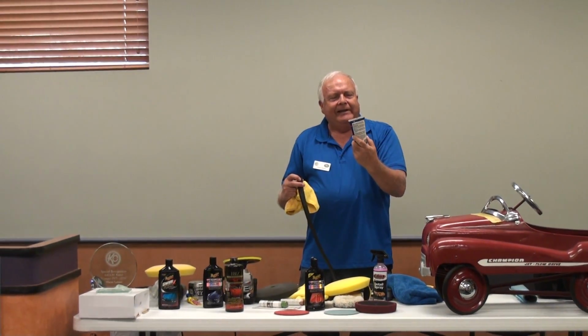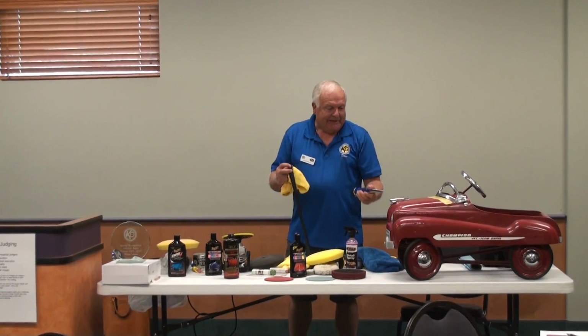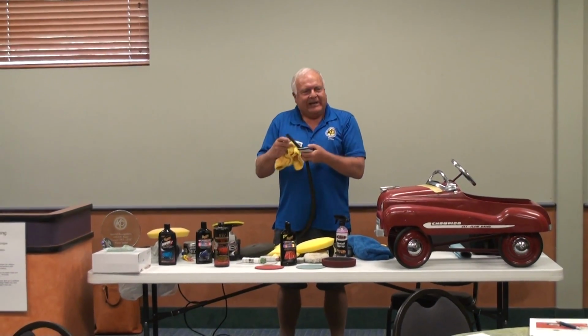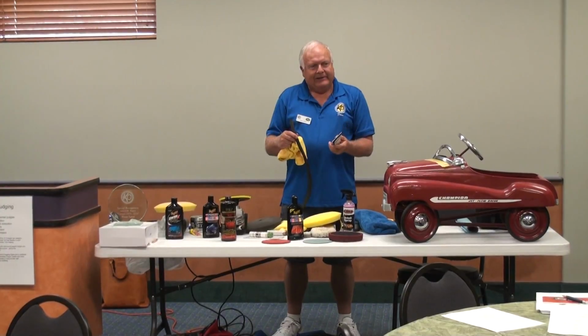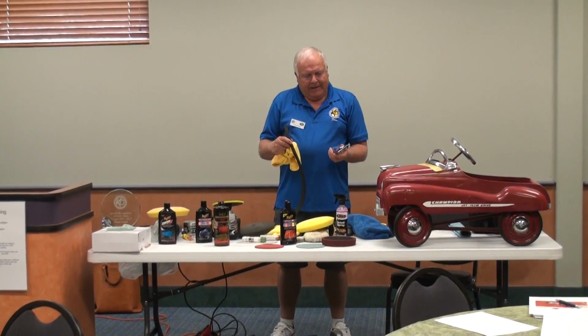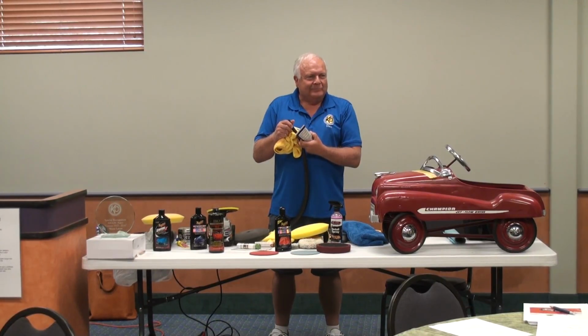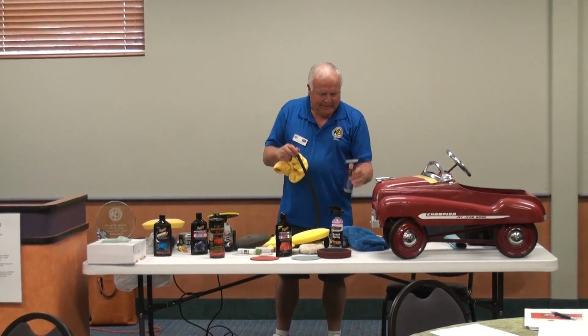S-I-L-G-L-Y-D-E. But it's the best stuff I've ever seen to restore that. In the wintertime, sometimes it'll stick, and this completely eliminates it. And I've seen this actually rub through paint. With this Silglide, it doesn't rub through. It lubricates it so well.